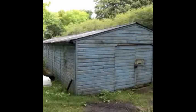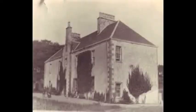This is now called Ted's Shed. It was erected for the builders to stay in when they were rebuilding the new Ulva House in 1954. Through the trees you can see Ulva House. This is a photograph of the old house. The old house was built before 1814 and burnt down in 1954 because of an electrical fault. This photograph shows what was left of the old Ulva House after the fire.